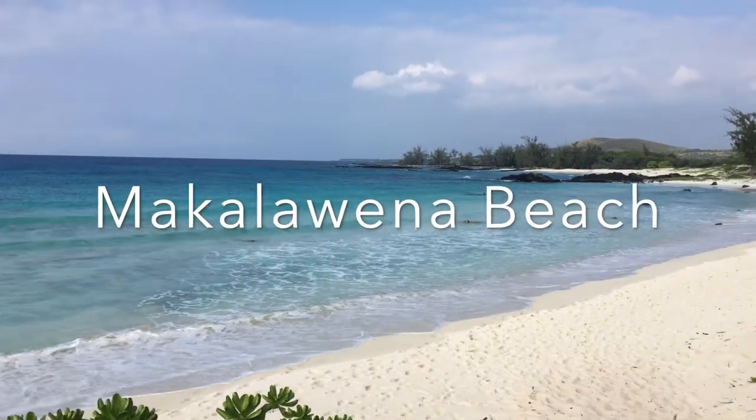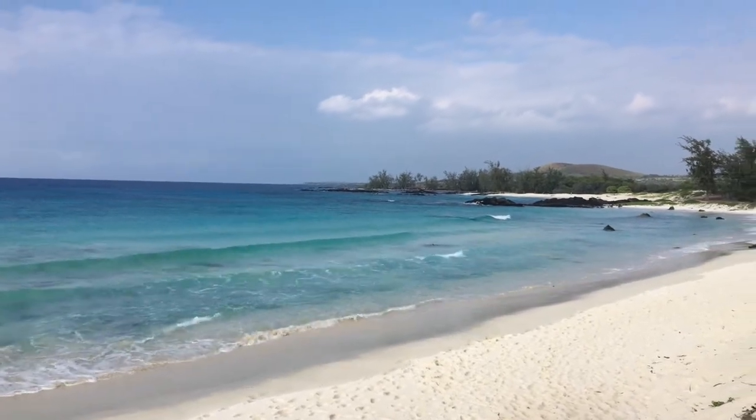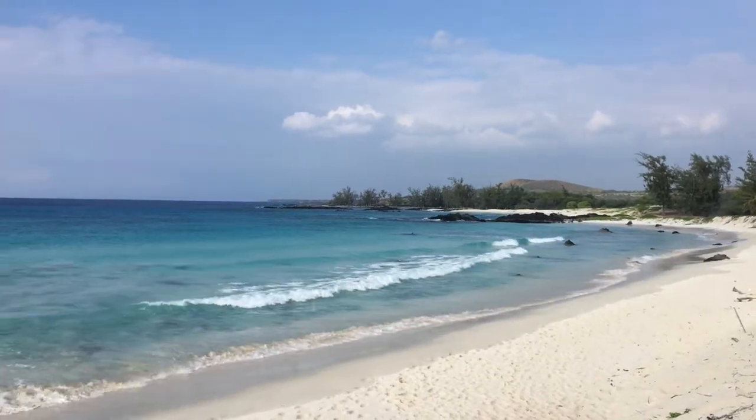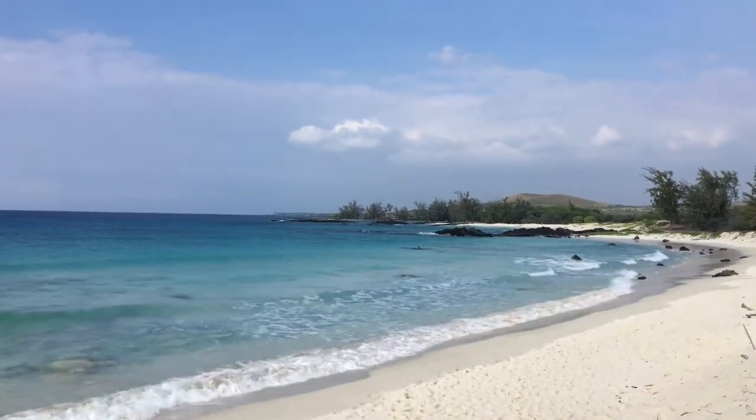So this is Makalolena Beach. We had a hike in to get here. Beautiful. This side's a bit wavy, the other side's a little bit shallow, and then the further you go, even more shallow by the rocks down there.